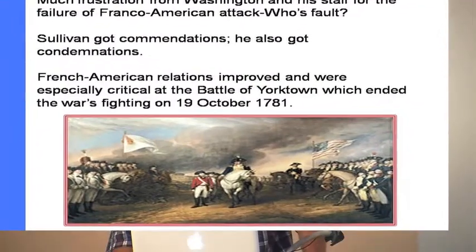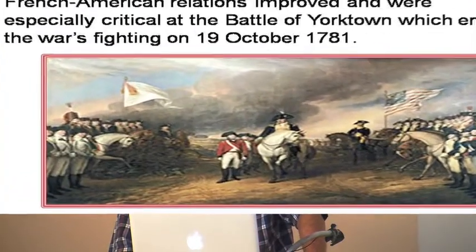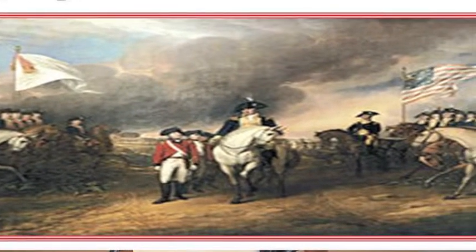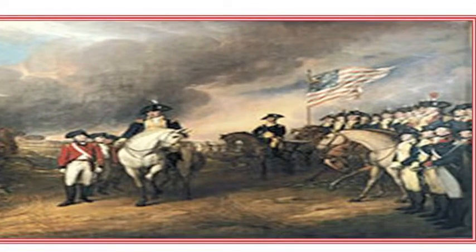In both cases, the French-American relations improved later and were especially critical at Yorktown, where Cornwallis looked out at sea and said, oh, there's the British fleet out there, thank God. But it was the French fleet instead. So he was forced to surrender at Yorktown. And that really is the last major action of the war.